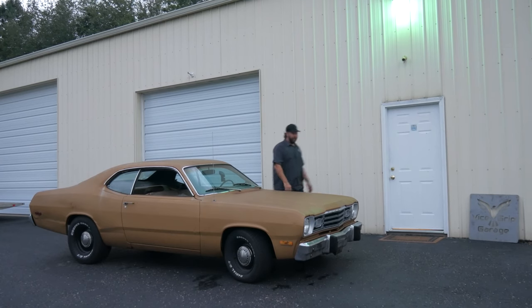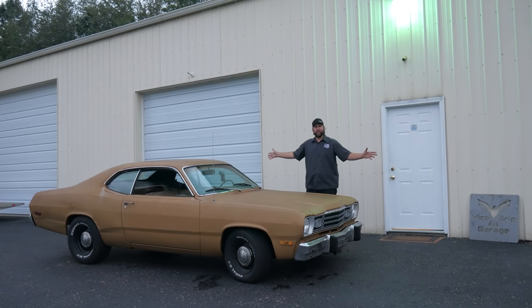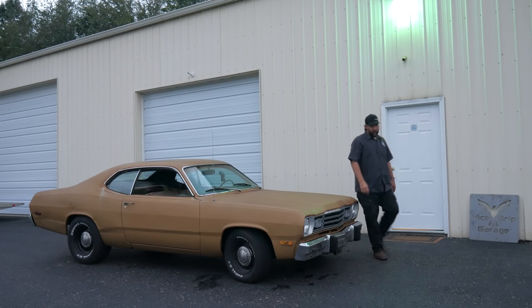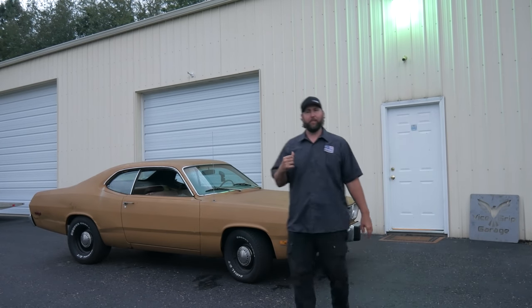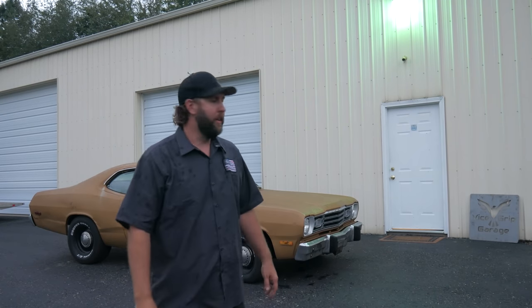Well, hey, we made it to the house and the new Vice Grip Garage headquarters here in Tennessee. We just beat the rain and now it caught up to us again. I'd sure like to show you more in the shop, but we're actually having some stuff done to the floors right now, so we can't get in there, but obviously you're gonna see it a bunch in the future. Long day, but any day you could bring a duster home is an awesome day.